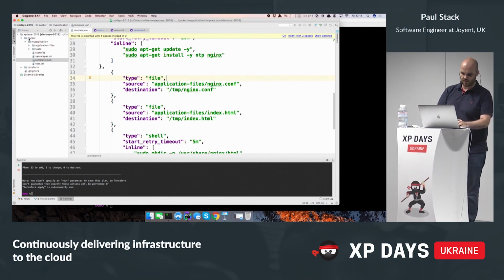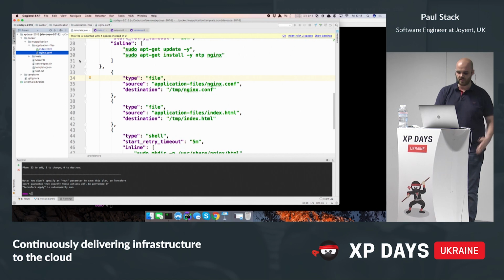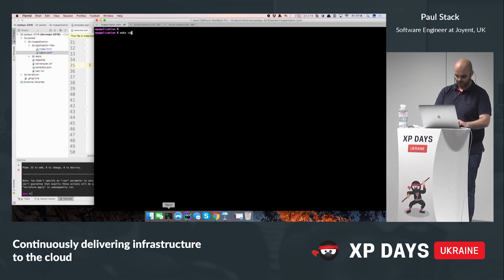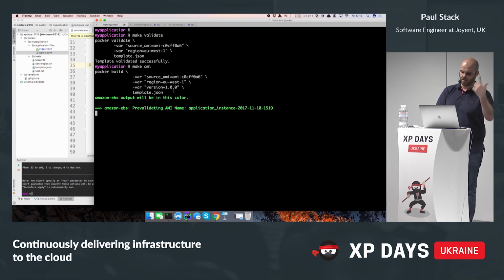So I'm just going to bump the Nginx file. Really, I am awesome as a developer. And it just has an Nginx configuration. Now, why is Packer so special for me? I'm just going to run this in the background. I can run the command make validate, and it's going to validate that my template works. And I can make AMI, and that's going to happen in the background.